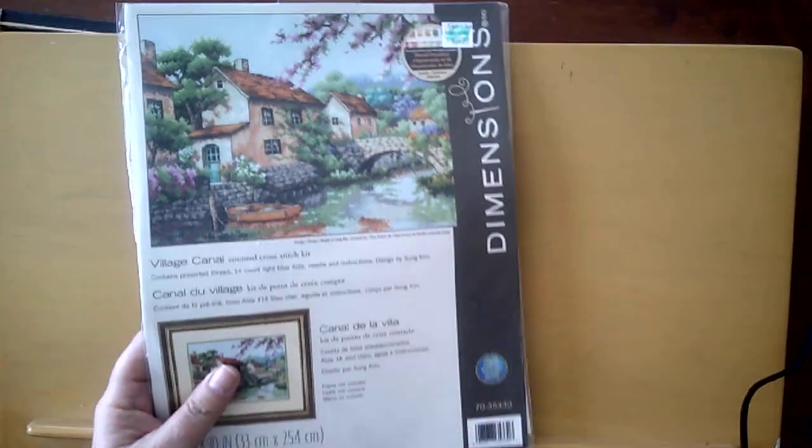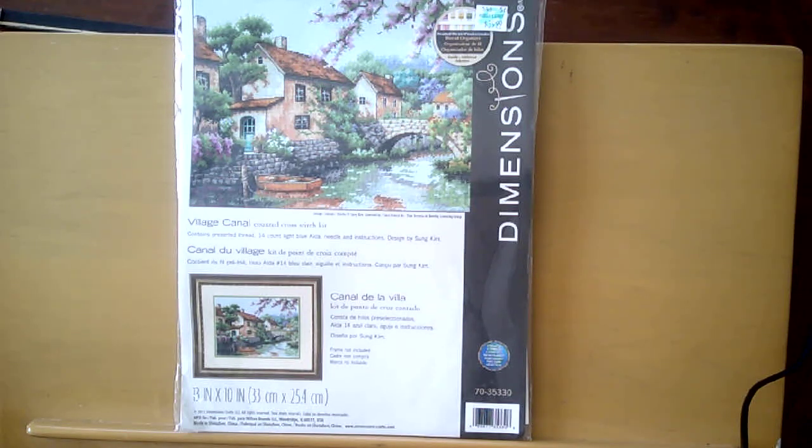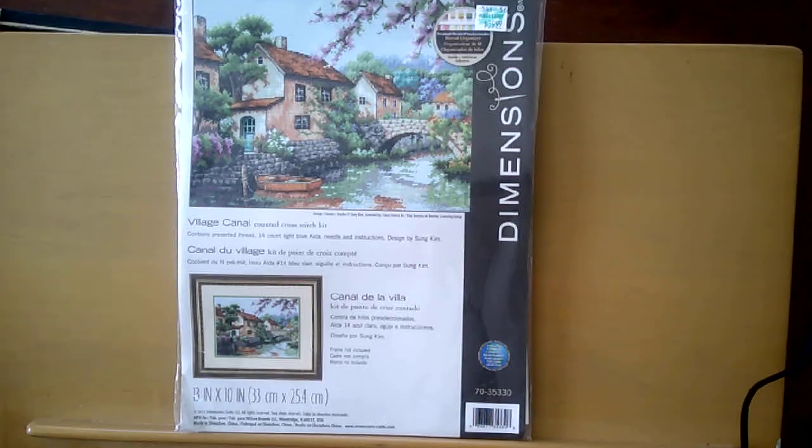Then we have one that I have seen others stitch, and you can see I got it in Hobby Lobby, but I think I got it with a coupon or something back in the day. They don't have much of a cross-stitch section there anymore. But this is a regular Dimensions kit called Village Canal. I have seen people stitching it up. It is gorgeous.